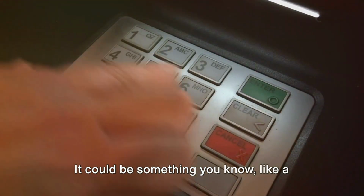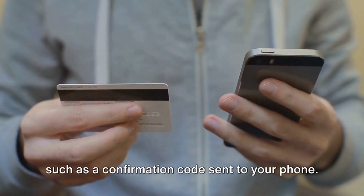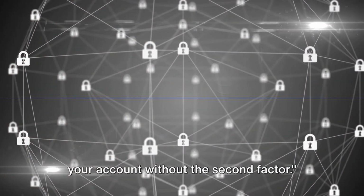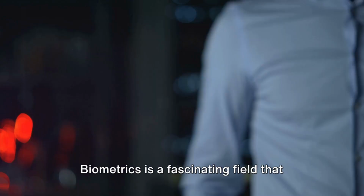It could be something you know, like a password, paired with something you have, such as a confirmation code sent to your phone. 2FA ensures that even if someone knows your password, they still can't access your account without the second factor. Another feature you should look for is biometric recognition.